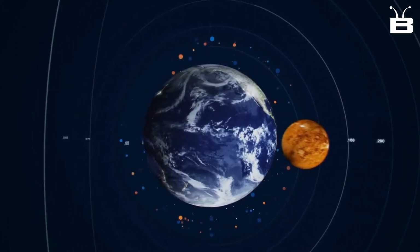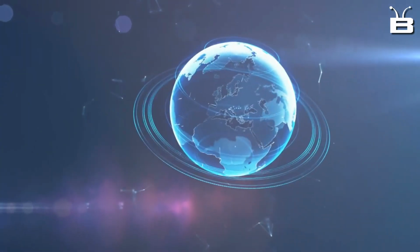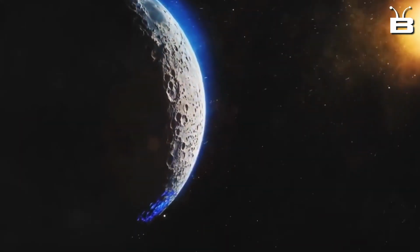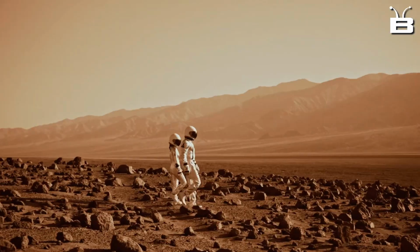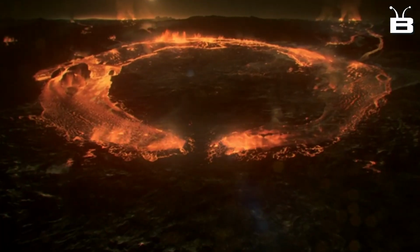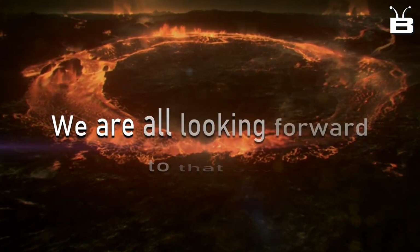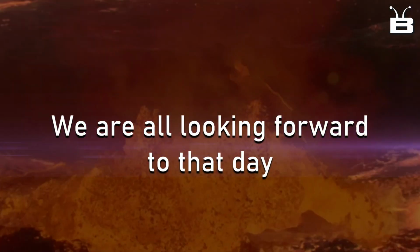Researchers will investigate how Io interacts with Jupiter, and how the moon is linked to Jupiter's auroras. If we're lucky, we'll be able to see Io from a different perspective, up close and personal, with its volcanic features. We might even get to see its pit lava. We are all looking forward to that day.